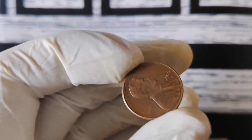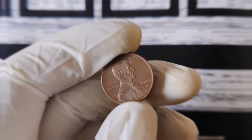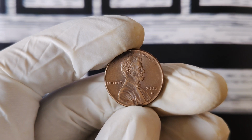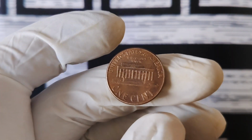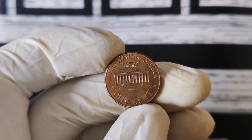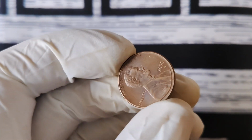If your coin is valuable and demand is high, selling it now could bring a great profit. However, rare coins can appreciate in value over time, making it worthwhile to hold on to them for the future. Conclusion: there you have it. The 2006 D 1-cent coin could be worth much more than you ever imagined.